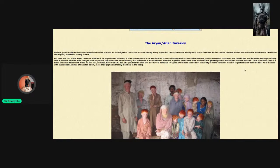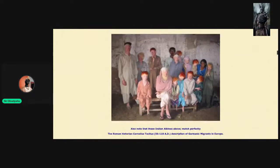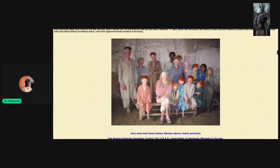As is the case with these albinos of Pakistan below, note their pigmented family members in the back. Yeah, you see it in the back. And then here you go. Here are the people. This is common on this website. They're going to talk about the albinos in these cultures, who look Caucasian or white. You know what I'm saying?